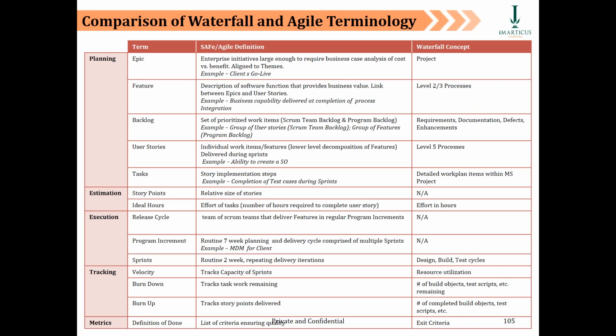Okay, now look at this slide, guys, and I think we can just refresh our understanding from 3 things. One, what are the terminologies of agile, which you see under the column term? Two, which are the different phases of agile, under this first column: planning, estimation, execution, tracking, etc.? And of course, what is the agile definition for the same? And then, to create a brief comparison, we have kept the last column as the waterfall concept.